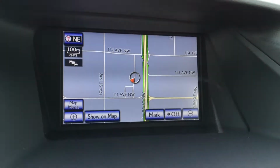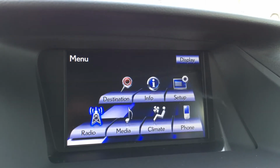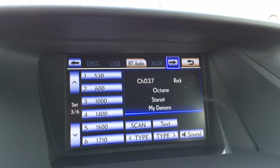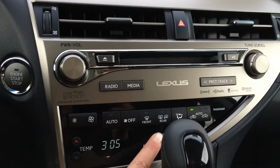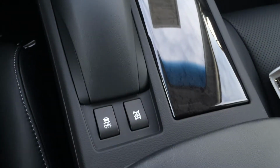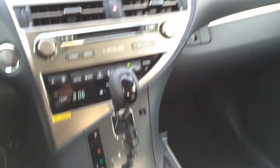For your audio, you have your 15-speaker Mark Levinson audio system, rear subwoofer, 7.1 channel surround sound, AM, FM, satellite, CD, DVD, USB, auxiliary, and Bluetooth. And you have your XM real-time traffic capability. Front of mirror defrost, side mirrors are heated, AC, dual zone, leather and wood shift knob, traction control off button right there. Heated and ventilated front seats, walkable glove compartment.